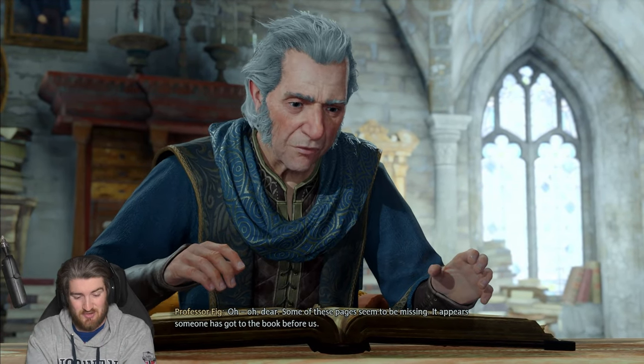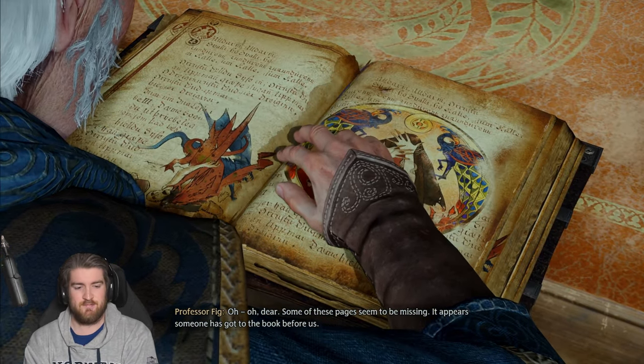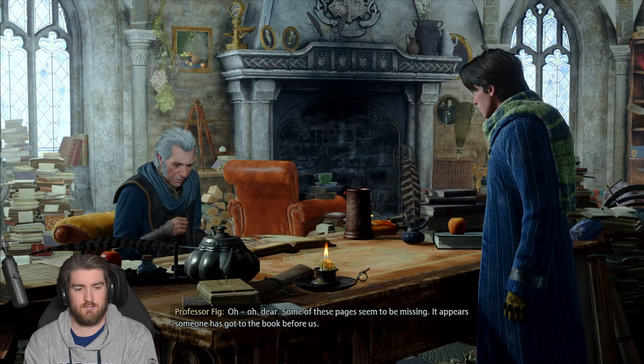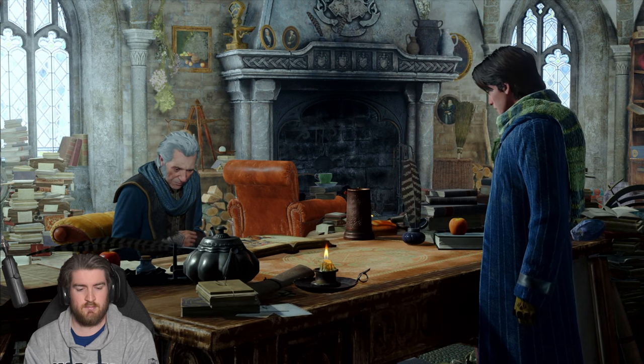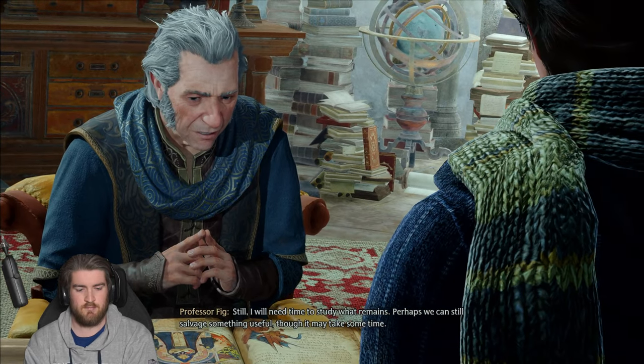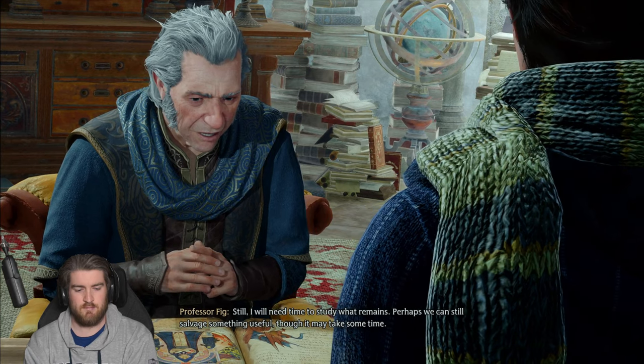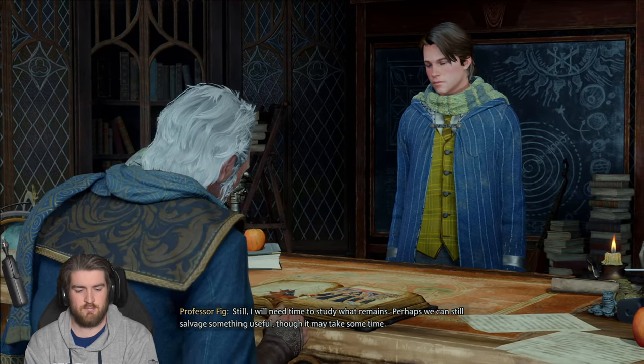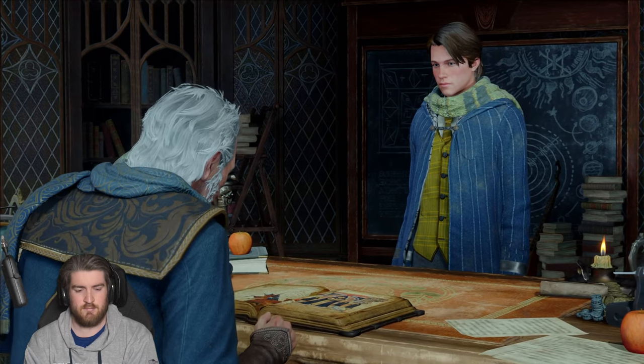Pages torn out, of course there is. Oh dear. Some of these pages seem to be missing. It appears someone has got to the book before us. Still, I will need time to study what remains. Perhaps we can still salvage something useful, though it may take some time.